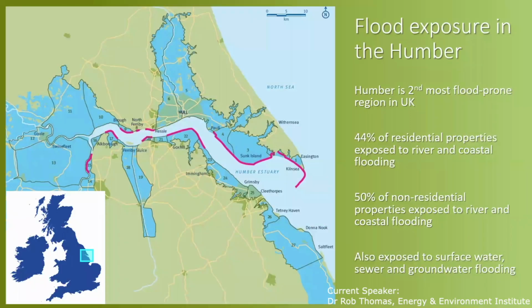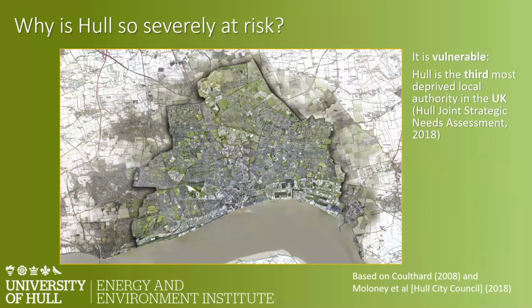The Humber is the second most flood-prone region in the UK after London. 44% of residential properties and 50% of non-residential properties are exposed to river and coastal flooding. The Humber is also exposed to surface water, sewer, and groundwater flooding. Hull epitomises why this is the case.